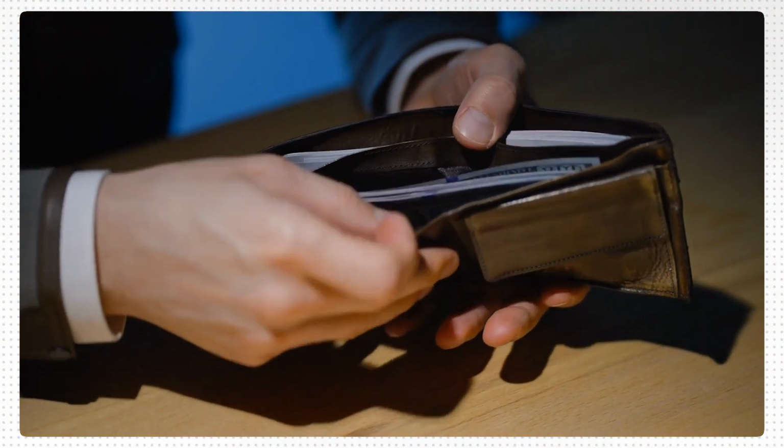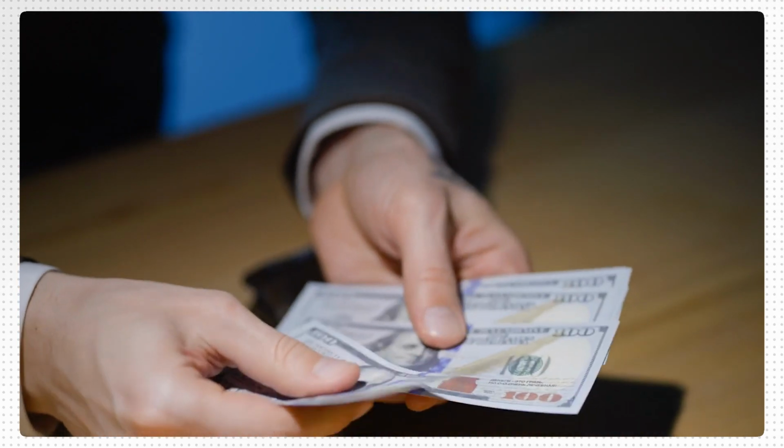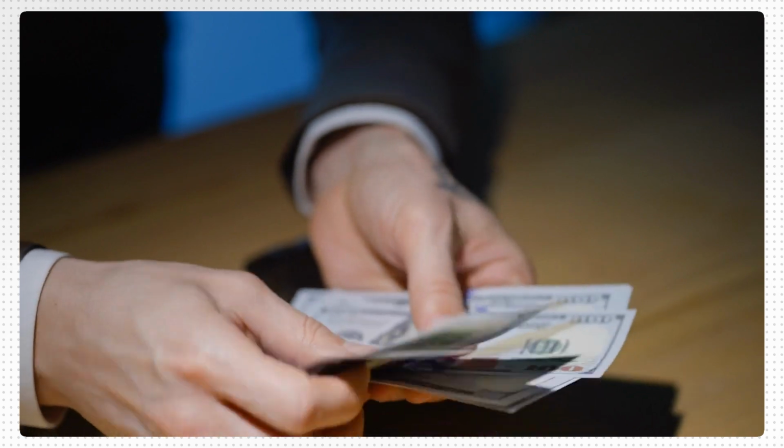So if you're interested in checking that one out, I'll link it down below. For most of us earning typical incomes, it does take an entire lifetime of earnings in order to hopefully maximize our Social Security benefits.